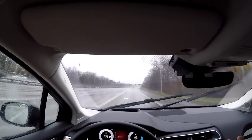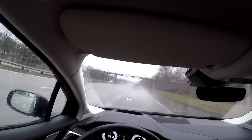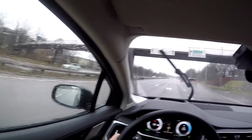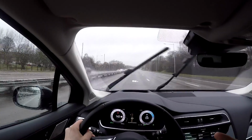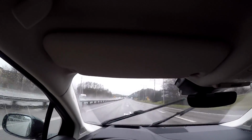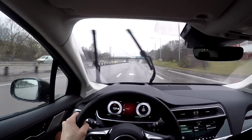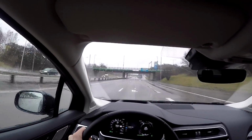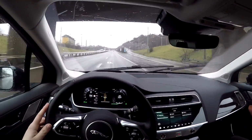Look how beautiful a sound it makes as well. It makes a cool sound when you accelerate. Oh my god, this thing, it makes such a futuristic sound, like a spaceship. Let's put it back to comfort actually. Oh, I think we need to turn off, so let's put the navigation on.